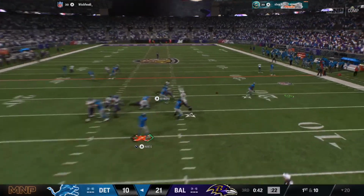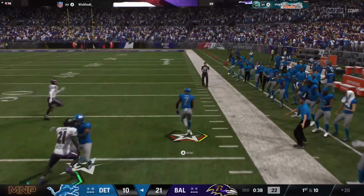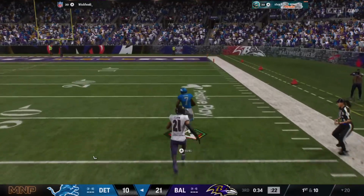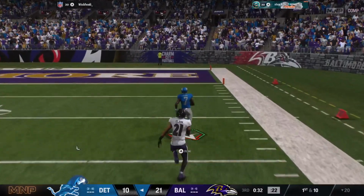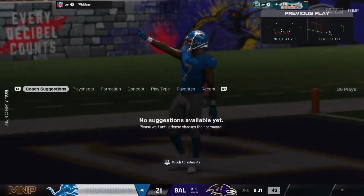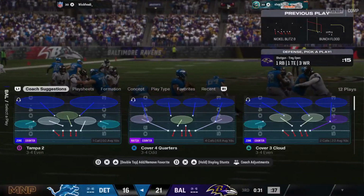Throwing here, Hurts. Catch made by Bucky Irving. Gets up the edge to the 35. Looks along the right sideline. There's space. There it is. Touchdown, Detroit. The Lions shave some off the deficit late in the quarter.